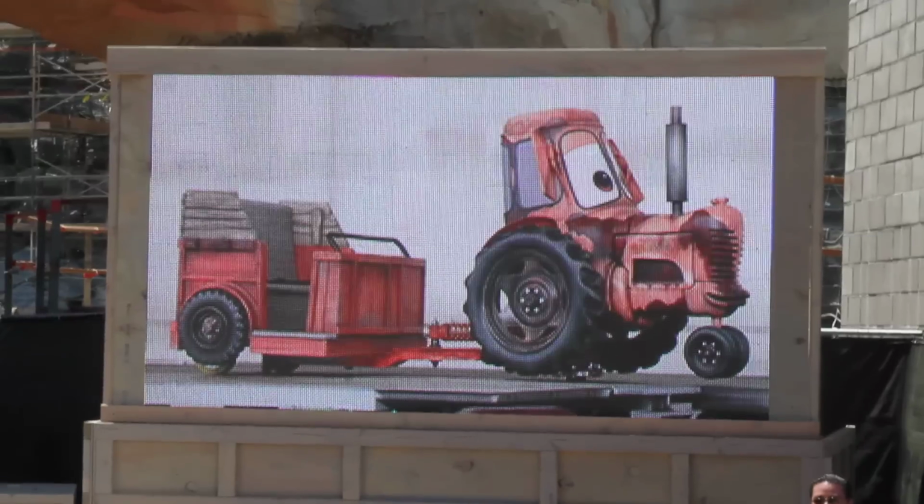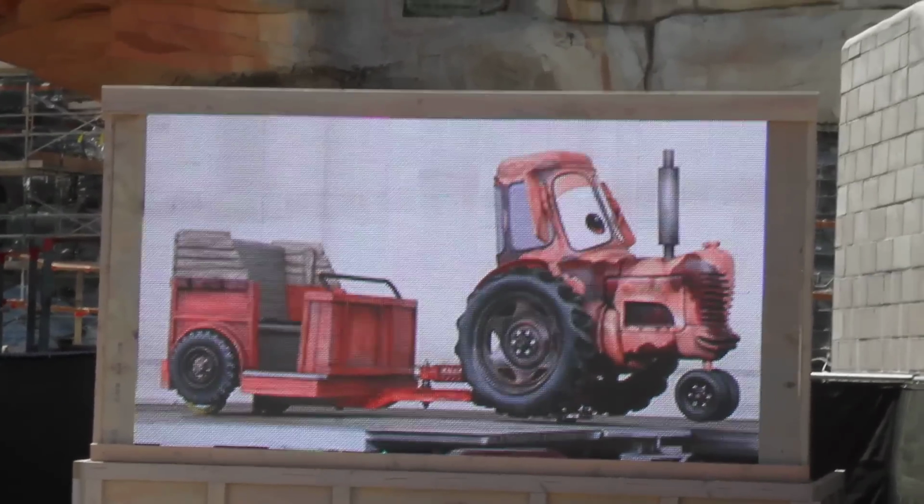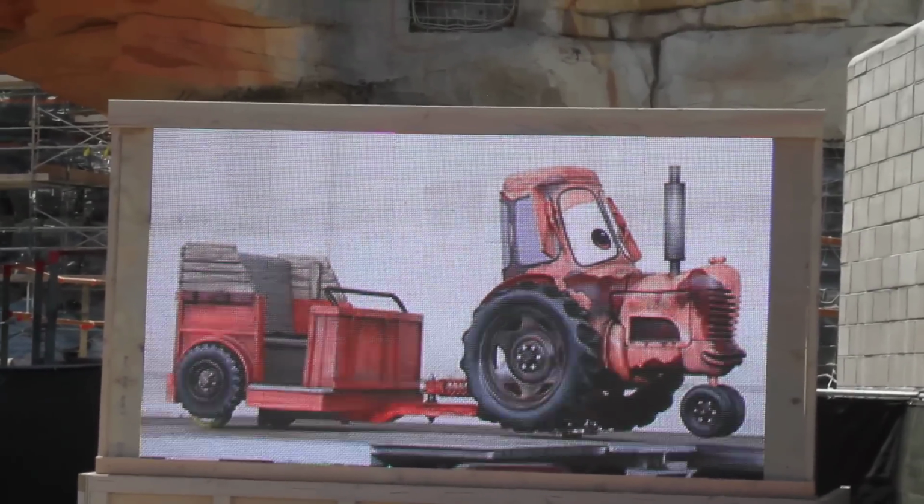It's a lot of fun. And here's our little baby tractor and the trailer. This is an actual ride vehicle that we have built and painted up. So you can just see how appealing these guys are going to be out there dancing around.